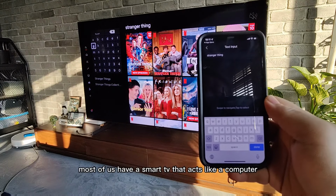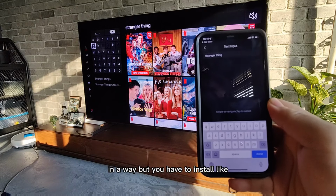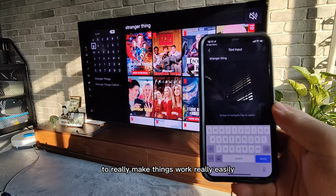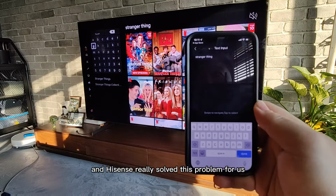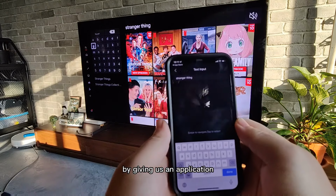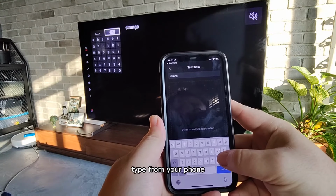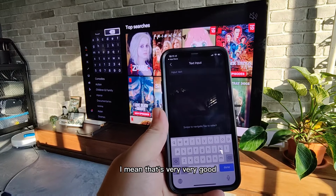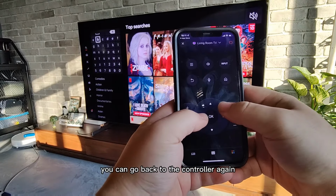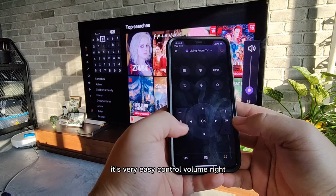Most of us have a smart TV that acts like a computer in a way. But you need to get an extra keyboard, extra mouse to really make things work really easy. And Hisense really solved this problem for us. By giving us an application, it allows us to just type right from your phone. I mean, that's really, really good. Once you have selected, you can go back to the controller again. It's really easy. Control volume, right?